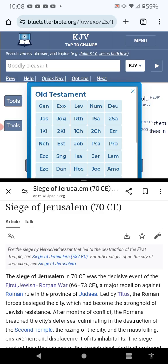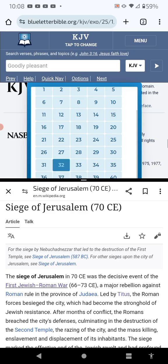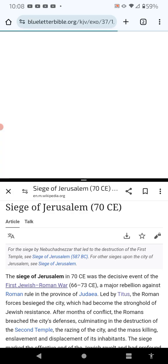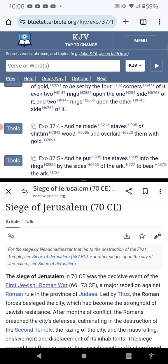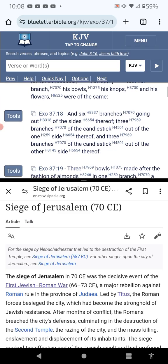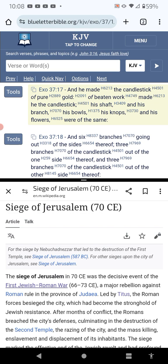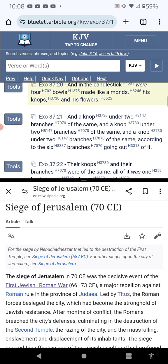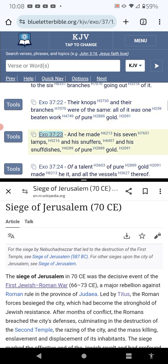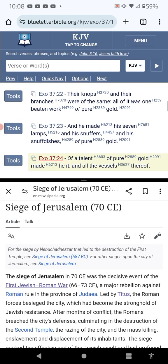Now here's another one. I'm trying to get through these because I know there's quite a bit. All right, so Exodus chapter 37, start at verse 17. Same thing here, all the way down to verse 24. So that's the same thing there, so we don't have to read that.